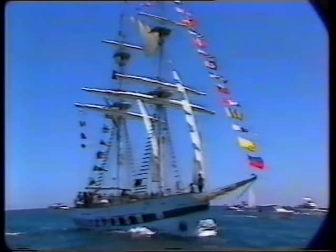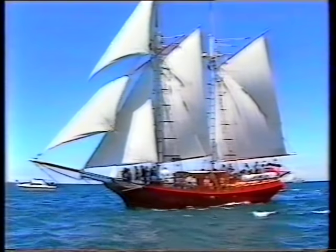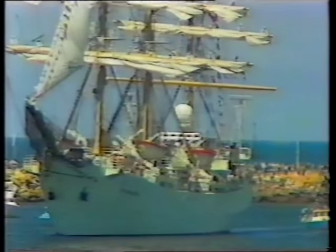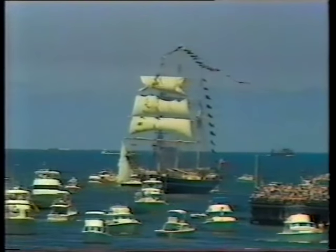Spectacular. Early next year. This morning, thousands of spectators looked on as 20 sailing ships from around the world made a spectacular entry to Fremantle Harbour. They were led by the Polish flagship Dar Młodzieży, manned by more than 160 sail trainees. The fleet will remain in Fremantle for 4 days. It's scheduled to leave for Adelaide on Saturday.